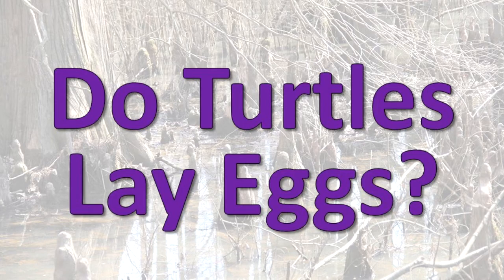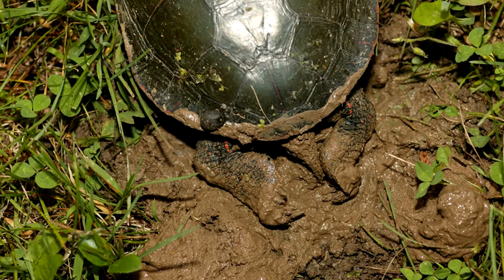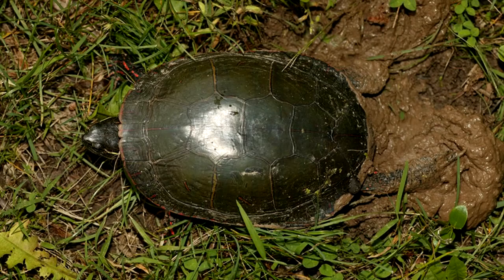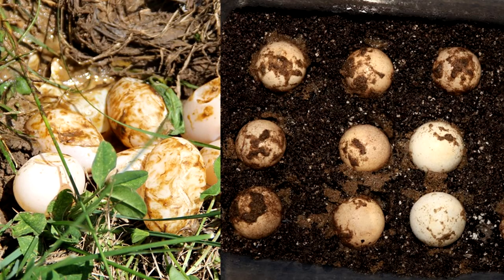Do turtles lay eggs? Yes. Turtles lay eggs on land in a nest. It is usually a hole in the ground scooped out with the female turtle's back feet. After egg laying, the female uses her back feet to pull dirt into the hole and pack it down. When the nest is covered, most female turtles leave it immediately. Most Illinois turtles lay oval eggs, but softshells and snapping turtles lay spherical eggs.